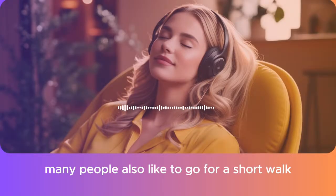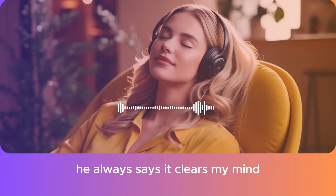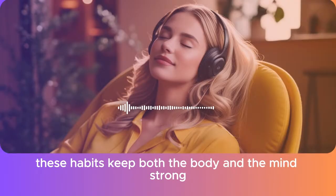Many people also like to go for a short walk or a light jog in the morning. My friend Daniel walks for 20 minutes every day before breakfast. He always says, it clears my mind. You can describe this easily. I walk in the morning, or I jog before work. These habits keep both the body and the mind strong.